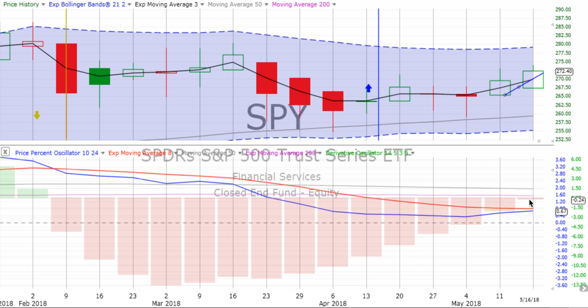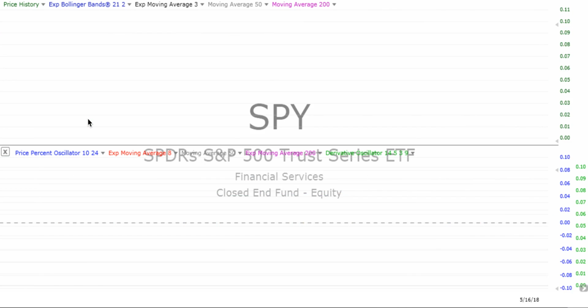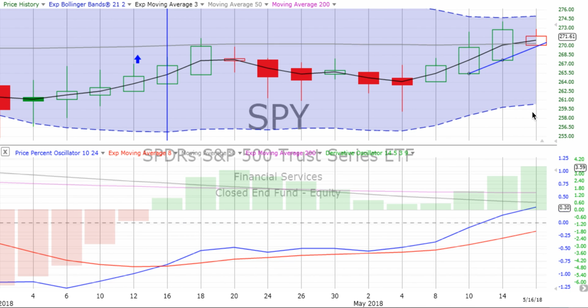Derivative oscillators continuing to lose energy on the weekly chart, downward energy. And we see that the price percent oscillator is getting closer to crossing over going up. Will that happen by the end of the week? We have 2 days left of the 5-day candle. Don't know. We shall see what we shall see.